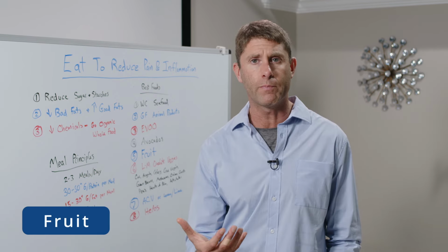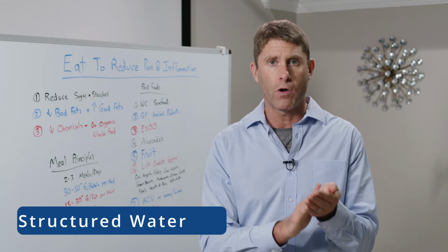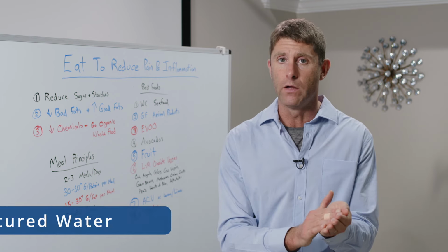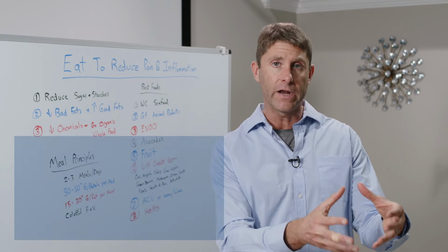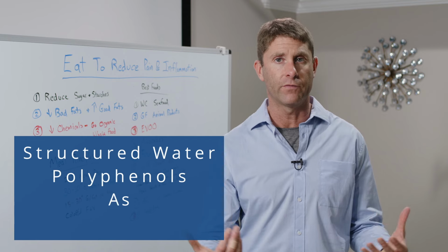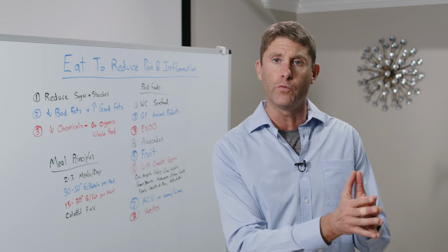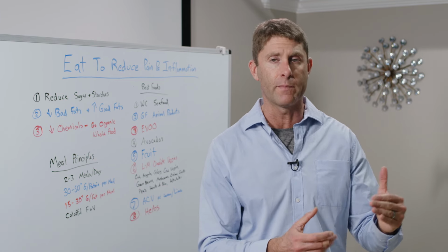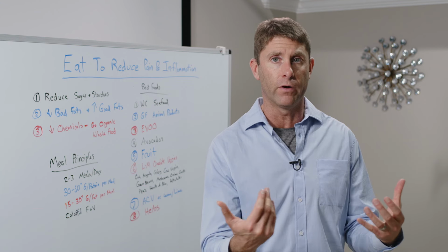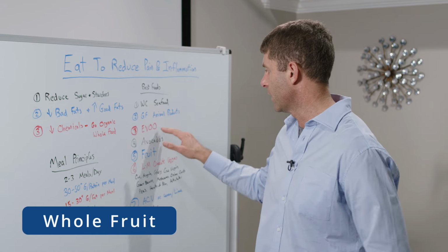Fruit in general, loaded with polyphenols, loaded with antioxidants, and also with certain types of fruits, like let's say pineapple or a mango or an orange, you have structured water. Apples are rich in structured water. That structured water helps with cell-to-cell communication. So fruit does have sugar in it, but it also has the structured water, polyphenols, different antioxidants, and fiber. What I don't recommend is fruit juice. If you're just consuming the fruit juice, you still have some of the structured water, but you don't have the fiber that's in there, and you have a reduced amount of antioxidants that help buffer and help your body deal with the increase in sugar. So I recommend whole fruit. Whole fruit is where you want to go with this.